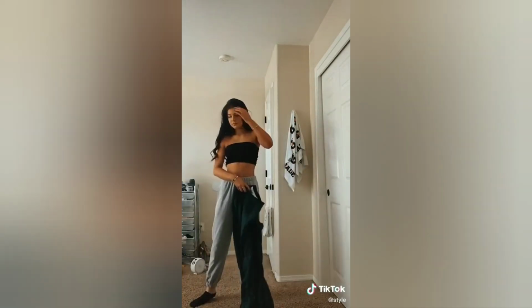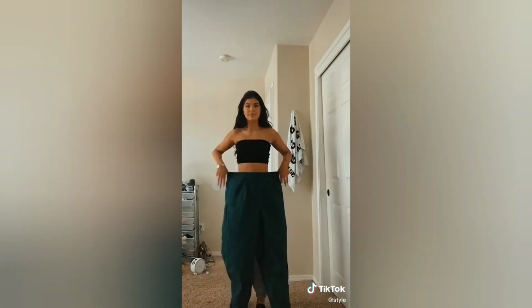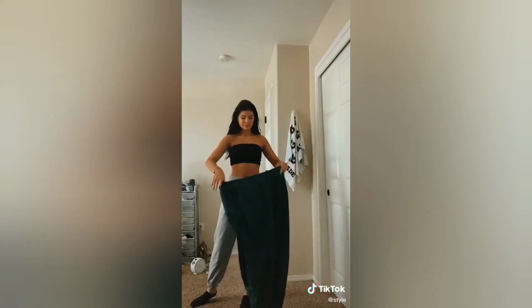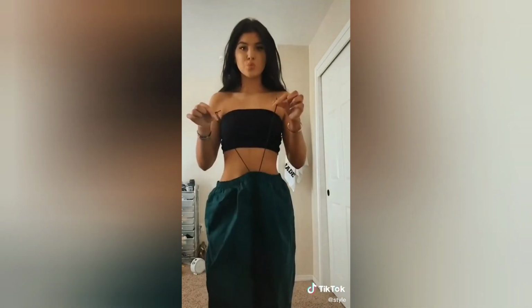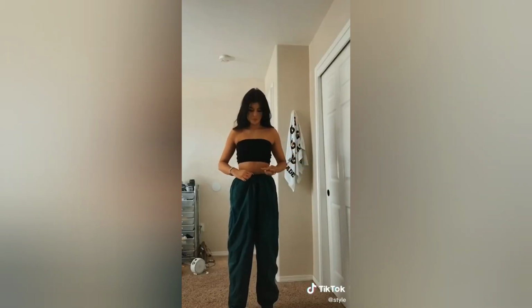So what I usually do, I get these Nike track joggers off of Depop. If you search Nike track pants, it will come up. I get a size large, so it will fit the bottom of my legs, and then anything with a drawstring will be your best friend because you can cinch it up to your waist and it will fit your waist, but it will give that baggy effect.